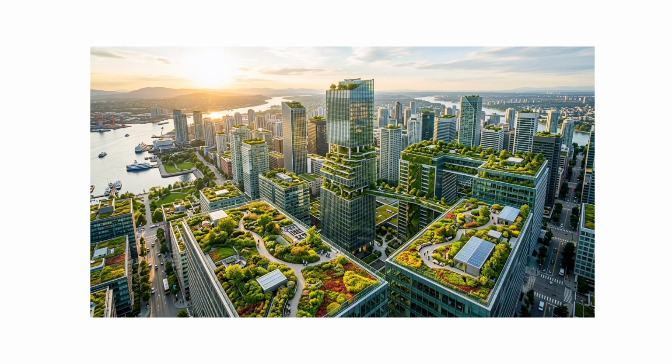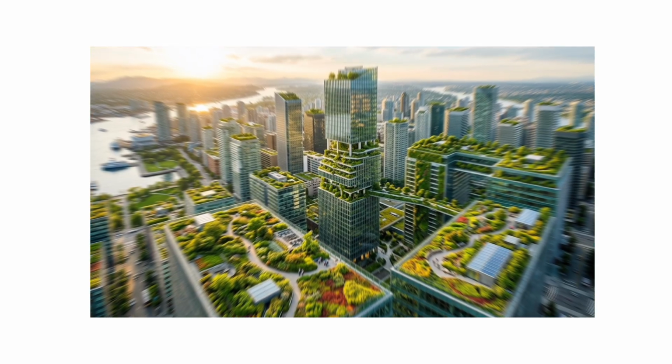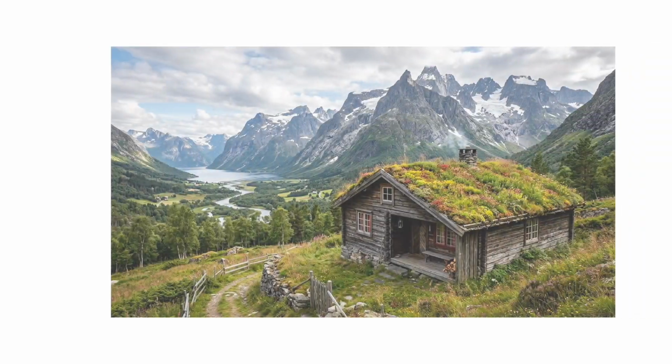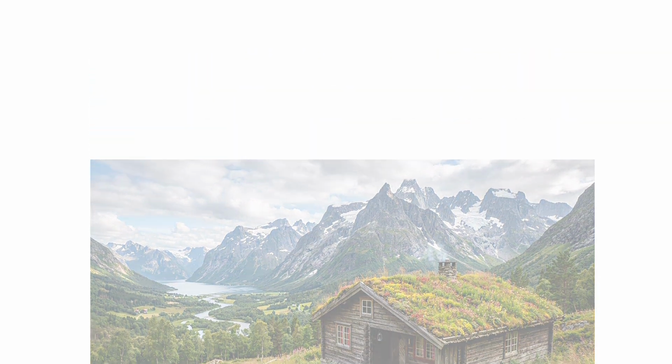Sedum. Sedum is the succulent that grows on green roofs across European and American cities, covering millions of square meters of urban rooftop space and reducing building energy consumption by insulating against both heat and cold. The use of sedum on rooftops dates back to Scandinavian turf roof traditions going back thousands of years. But the modern green roof movement specifically selected sedum because it handles the extreme conditions of an exposed rooftop: intense sun, wind, drought, and temperature swings, better than almost any other plant.